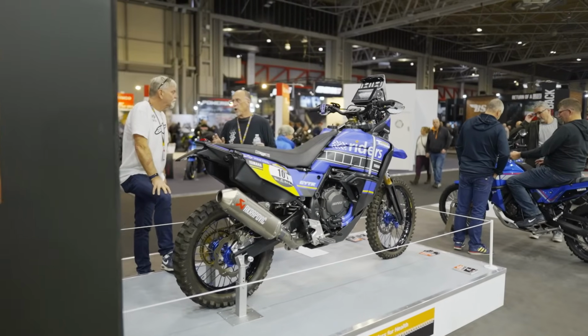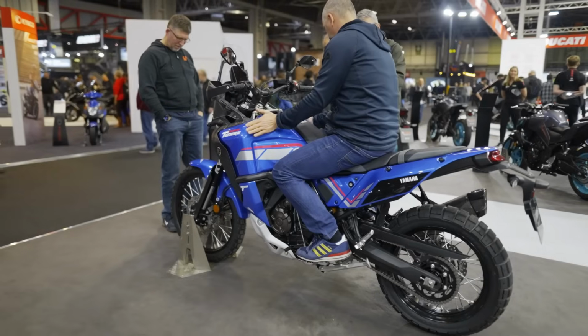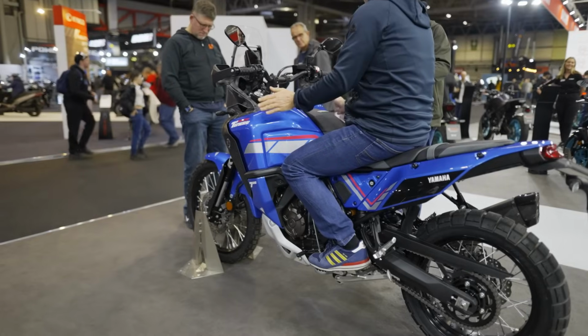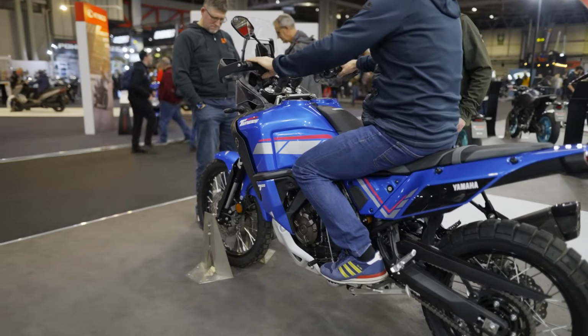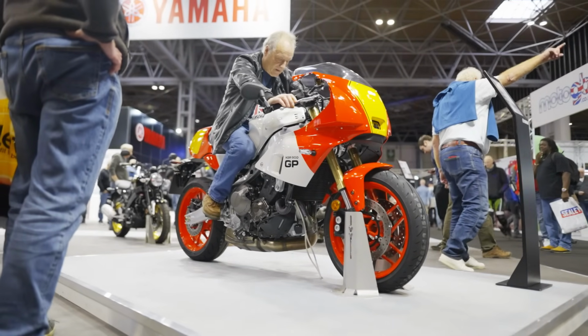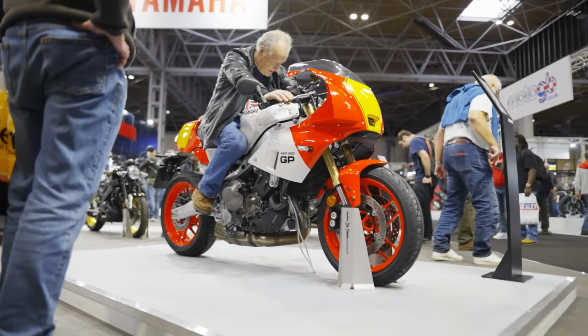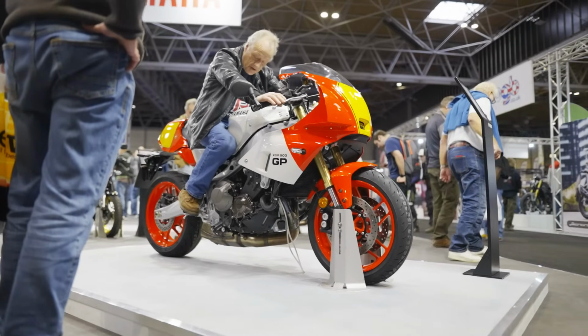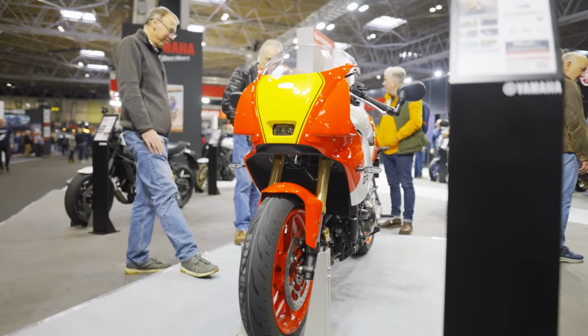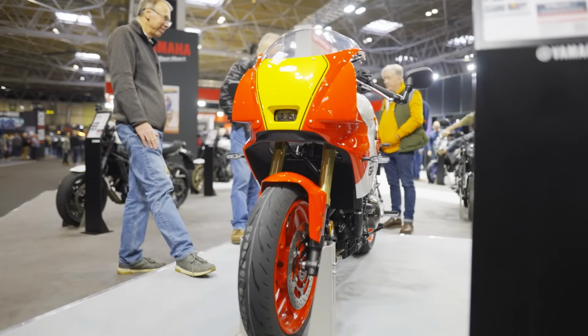More adventure bikes. I think this is the Tenere. I don't know if I'm saying that right, but I absolutely love this sort of Yamaha France colour scheme. So here's a bike I'd be interested to see what people think about. It's the XSR 900 GP, inspired by the 80s, 90s Wayne Rainey YZR 500, and it's part of Yamaha's Sports Heritage range.